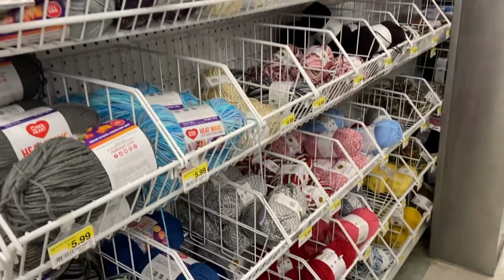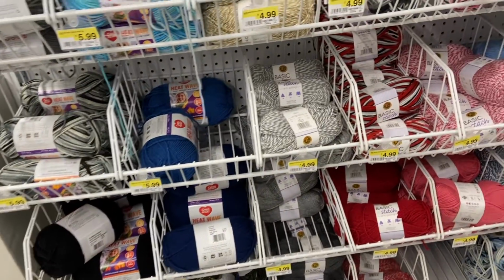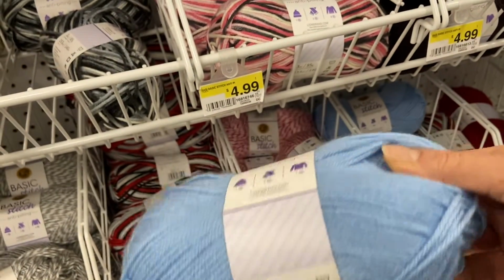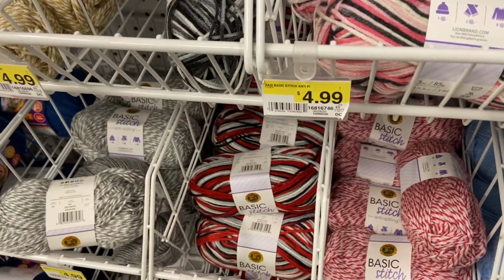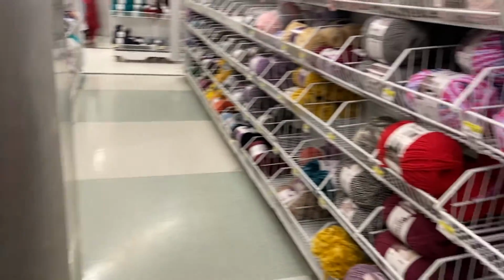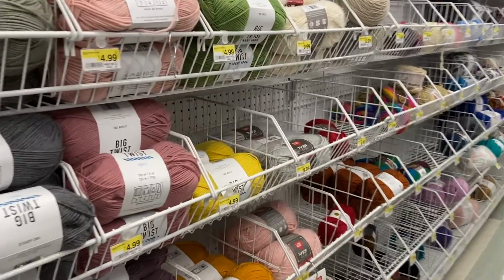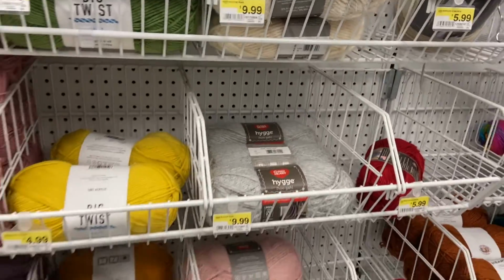Red Heart, the Lion Brand, their new Basic Stitch yarn. I don't know if you've seen this. The anti-pilling. It's really quite soft. Quite soft indeed. Okay, and on this side, Bernat Blanket yarn. Let's see. Oh, and their in-house, the Big Twist. Actually, I needed another skein in the Plum Candy, which they're out of.